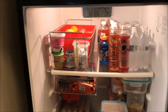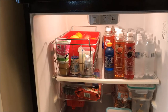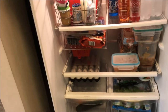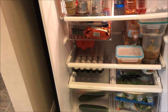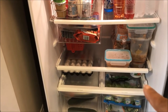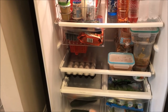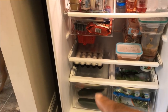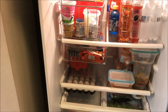All right, everybody, so here's my fridge. I have now gotten everything in the place where it needs to be. It's all ready for grocery shopping tomorrow. I do still have quite a bit of veggies down here, which I'm actually going to throw some of that kale into the cabbage soup for this week. I've got some cucumbers. I'm thinking about giving those to my son for his snacks, just to make sure he has what he needs. But I've cleaned out all of the food that was there.